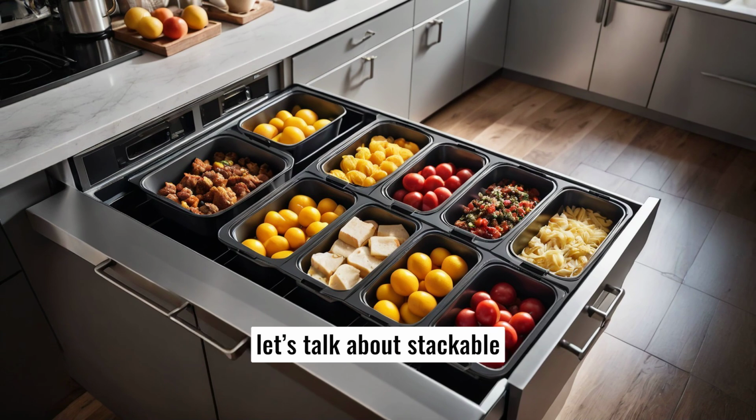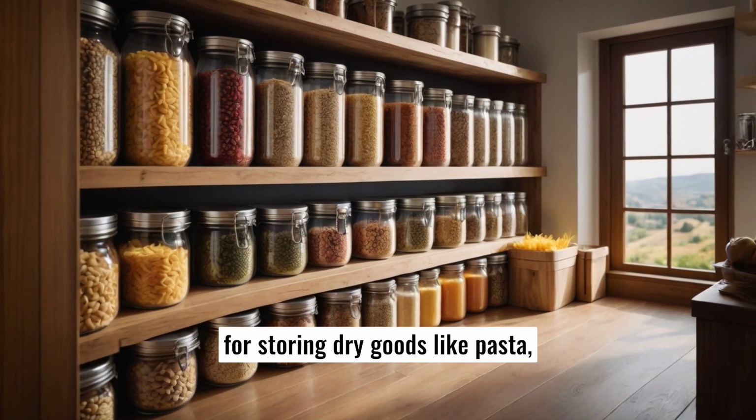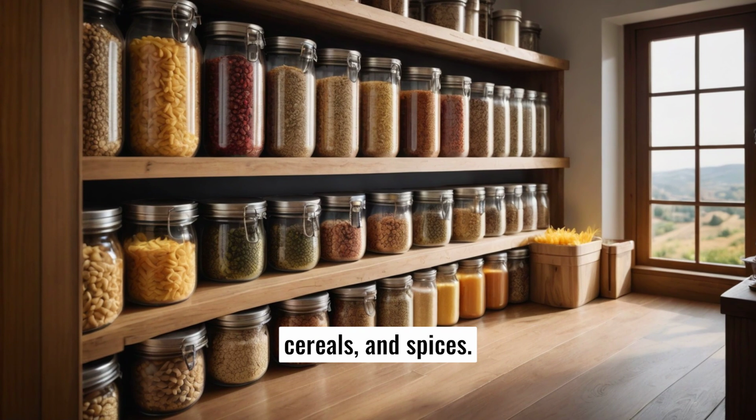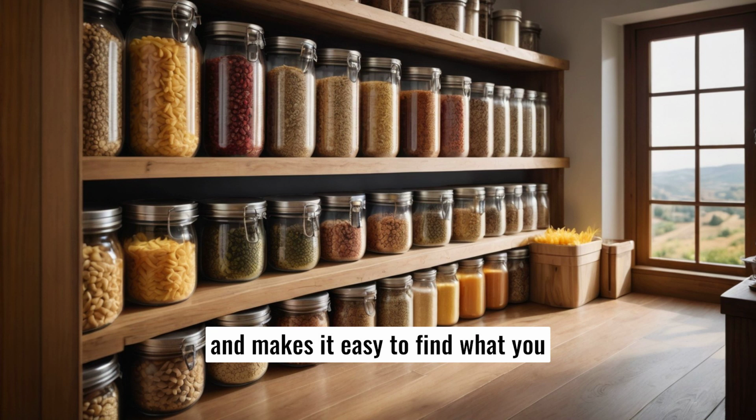Next, let's talk about stackable food storage containers. These airtight containers are ideal for storing dry goods like pasta, cereals, and spices. Their stackable design saves space in your pantry and makes it easy to find what you need without a chaotic search.